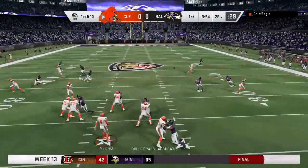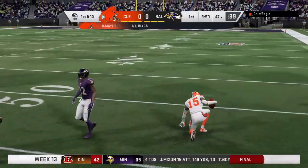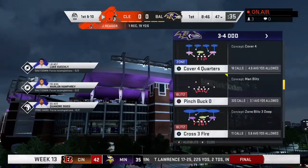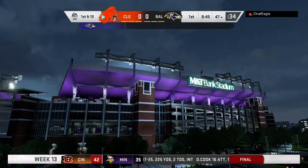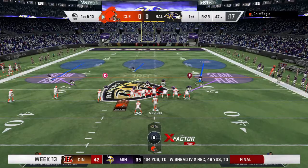First down, Mayfield. Throwing right, and that's complete. And able to get this one across the 45 before he's brought down. 19 yards right off the bat, and a quick first down. A big hitter to start the drive has him up near midfield here for 1st and 10.